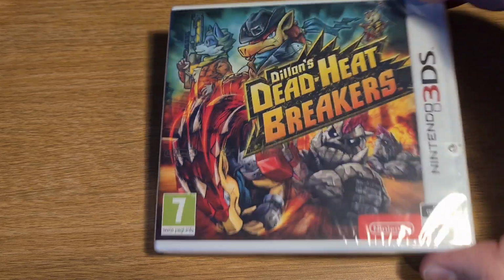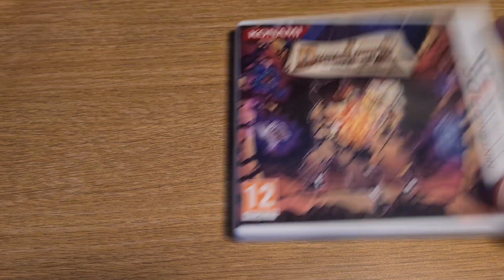It's currently going for £6.47. It was high on the clearance list in the UK, so it doesn't hold too much value there at the moment.